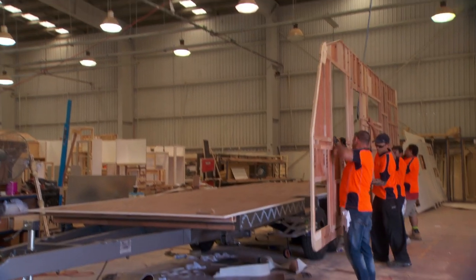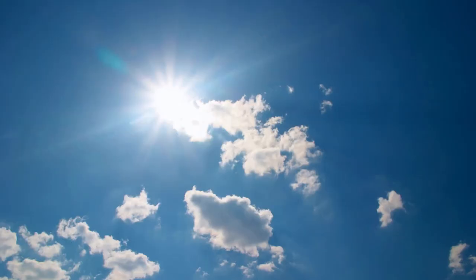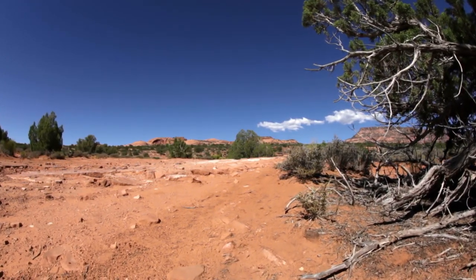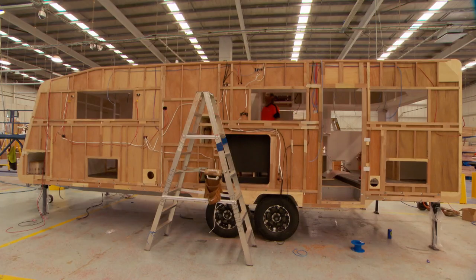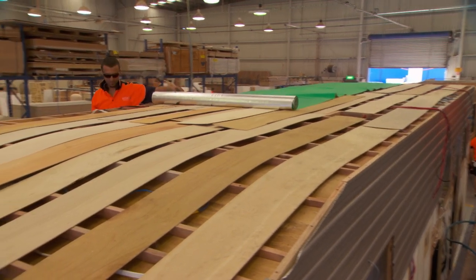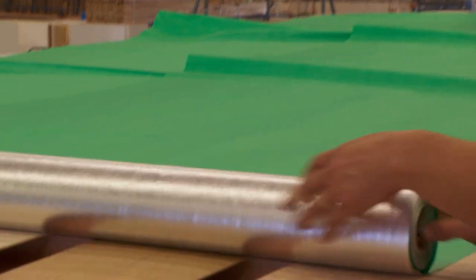Once the completed walls are mounted on the chassis, the next problem is up top. Temperatures in Australia can reach 50 degrees Celsius, which can turn your man cave into a man Barbie before your first brewski. The answer? These special insulating rolls of material, which help to control the temperature inside the caravan.